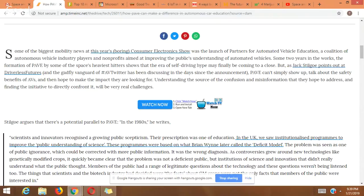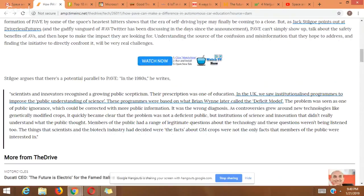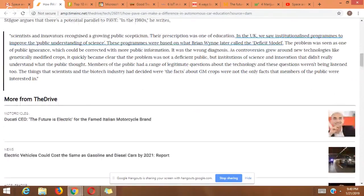But as Jack Stilgoe points out at Driverless Futures, PAVE can't simply show up, talk about the safety benefits of autonomous vehicles, and then hope to make the impact they are looking for. Understanding the source of the confusion and misinformation that they hope to address, and finding the initiative to directly confront it will be a very real challenge. Yeah, I misspelled that.